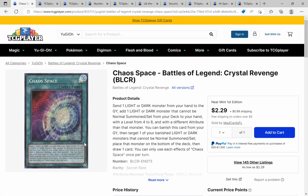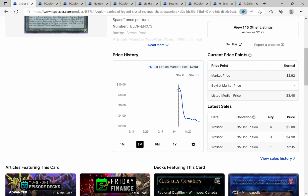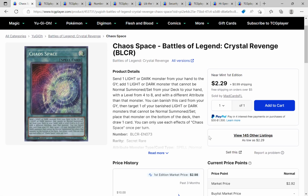It only has two printings, and its second printing, its reprint, is an upgrade. It was kind of high, then it shot straight down, but now it's fluctuating, kind of moving down a little bit. Right now it's $2.29, $2.48, $2.50. It'll probably drop some more. Give it a little more time. Maybe these will even drop to $1.50. If they drop any lower than $2, that's when I start picking them up set by set.